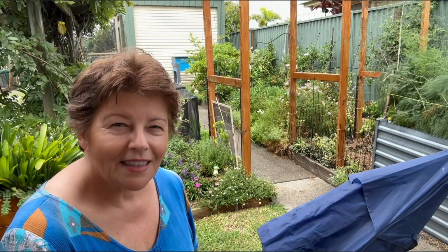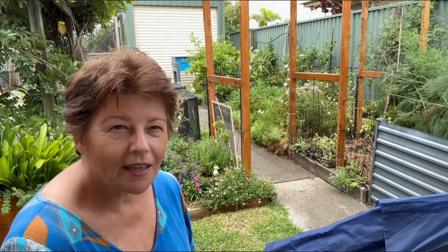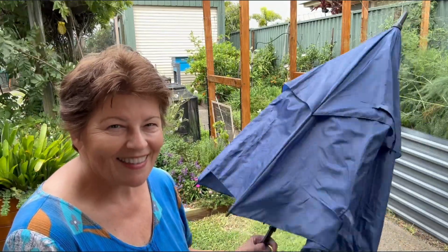And you wouldn't believe it, just out of January, and we have had really heavy rain over the last couple of nights and days, and the garden is just loving it, and so am I.